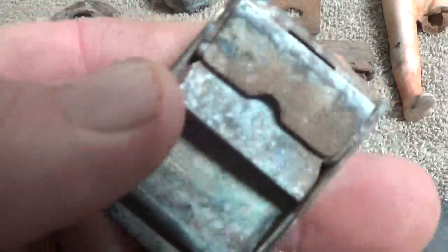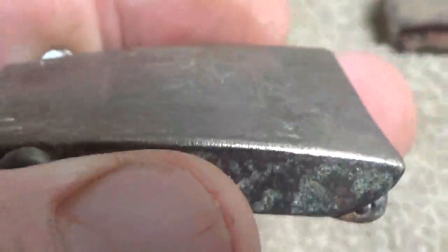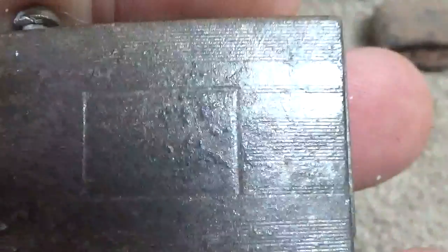This belt buckle, I've actually found another one of these in another location, and even though I didn't get the mark cleaned up, these are from the 1920s, and it's more ornate than it looks, and they were silver plated, and they were very common. That's the second one of them that I found.